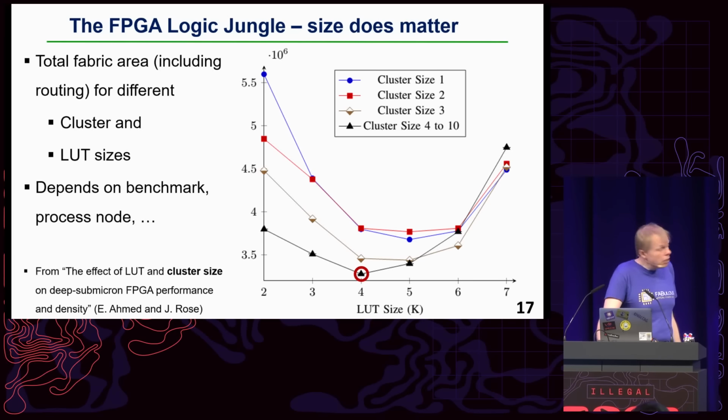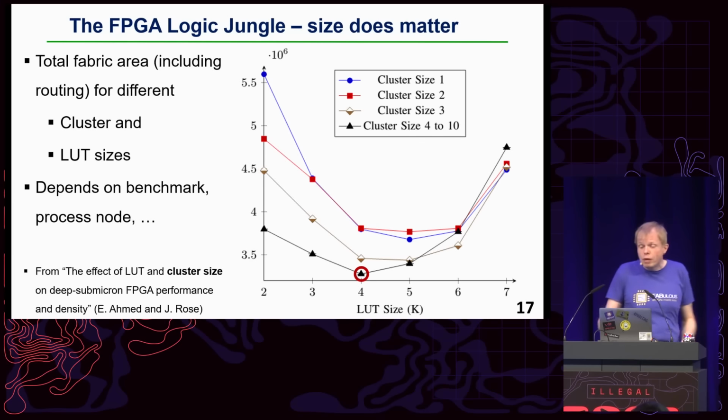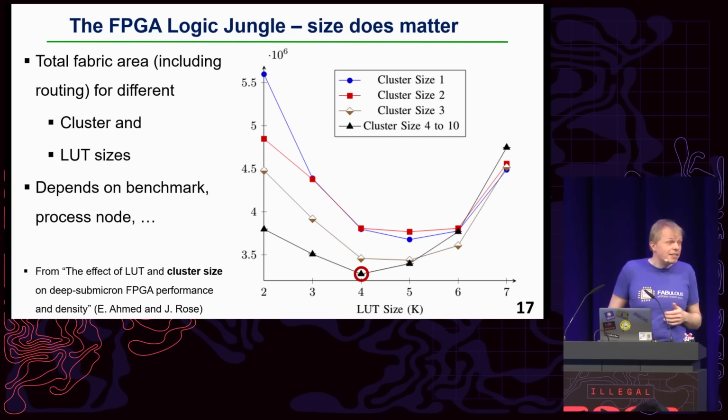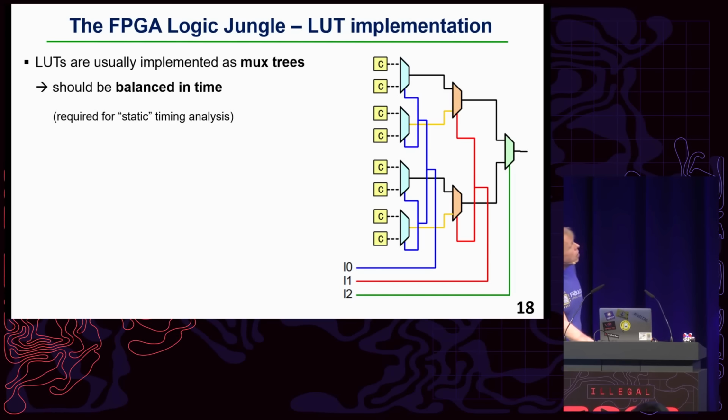However, if you would go to a more advanced process node, let's say 22 nanometers, these curves move a little bit. They move a little bit towards larger lookup table sizes, and this is why, for example, Xilinx and Altera these days use LUT 6. That's not the only reason, but that's one of the major ones.